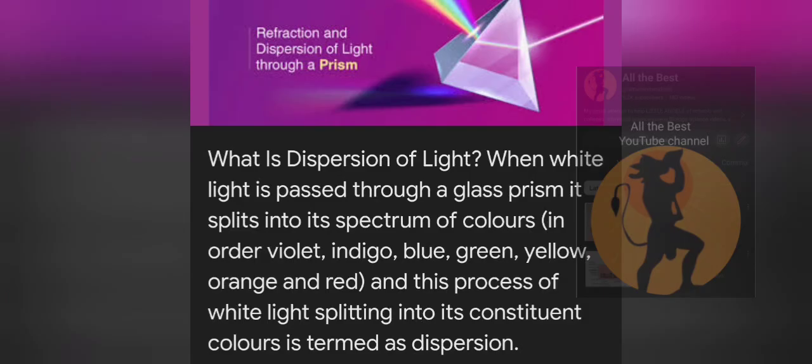So next is define the dispersion of light. When white light is passed through a glass prism, it splits into the spectrum of colors. So in order, it comes as violet, indigo, blue, green, yellow, orange and red. And this process of white light splitting into its constituent colors is termed as dispersion. So dispersion is nothing but when white light is passed through a prism, it splits and gives a spectrum of different colors. So that is the VIBGYOR. So that is the answer.